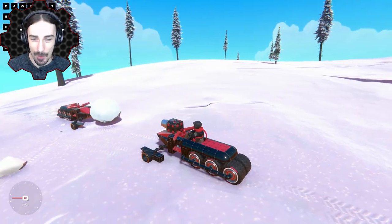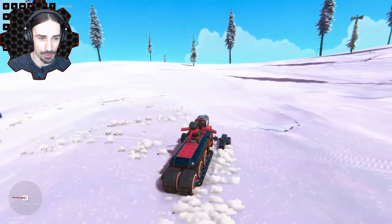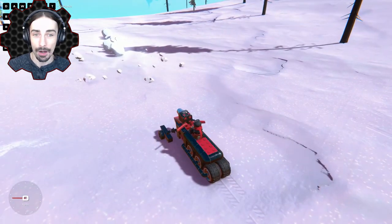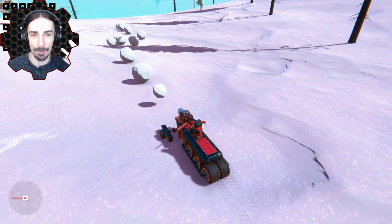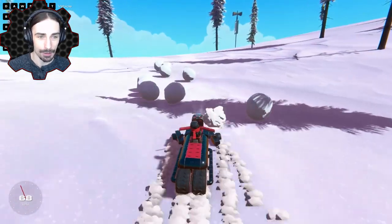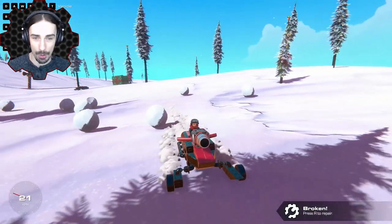How many snowballs can you fire? Hold on, let me try that again just without it hitting things. Holy cow! That's awesome! So the beach balls, you could only ever have three at a time, but looks like the snowballs, is there a limit? Let's find the limit. Look at, we actually broke something.